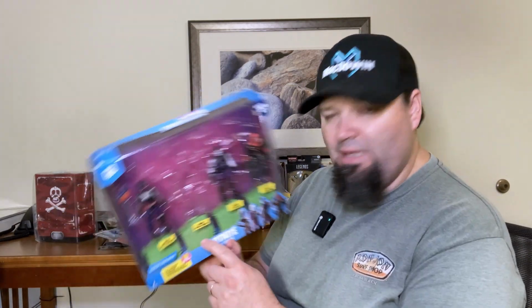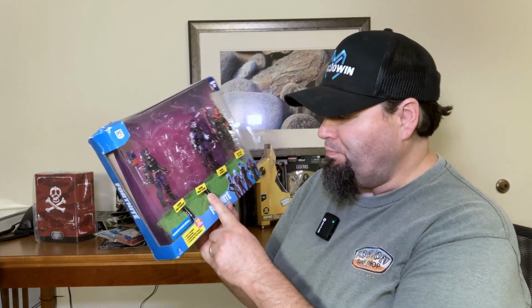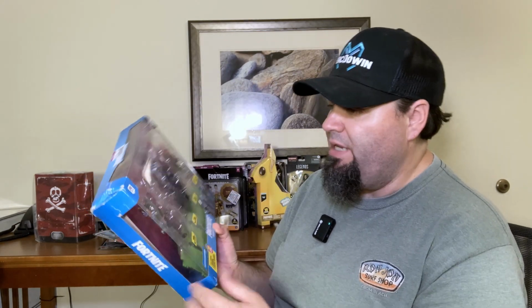So why would I get this? Well, it's $10. There's 3 figures in here. That's like $3 a figure. I really like these grass figure stands, so I want four grass figure stands as well. You got a couple pickaxes. So why not $10 for just a few things? Dark Red Knight over here. She's pretty sweet. So I like that a lot. We'll set that one right there.